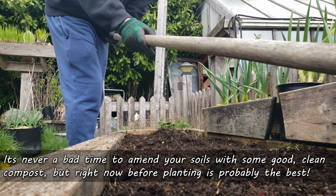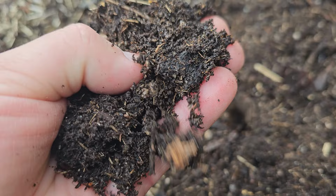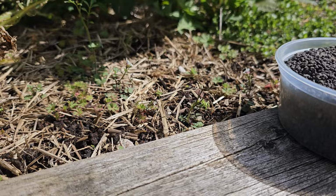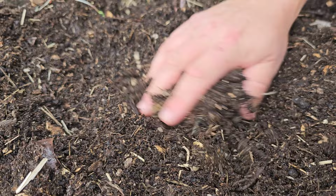Adding in valuable organic matter and slow release nutrients, compost will also inoculate your garden soils with tons of beneficial bacteria and microbes. I have no doubt that every single garden out there can be made even better with the addition of some compost. On top of that, there's other slow-release amendments that you can use as well, such as rock phosphate and alfalfa meal. Spend the time and recharge your gardens now, and they'll reward you in the future.